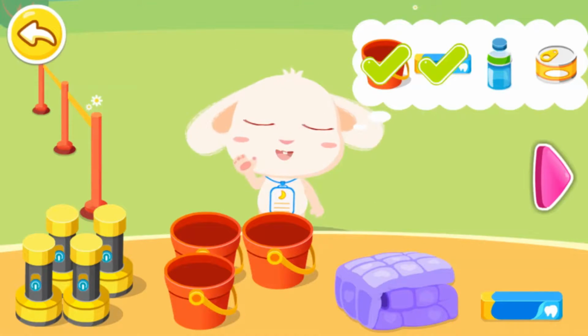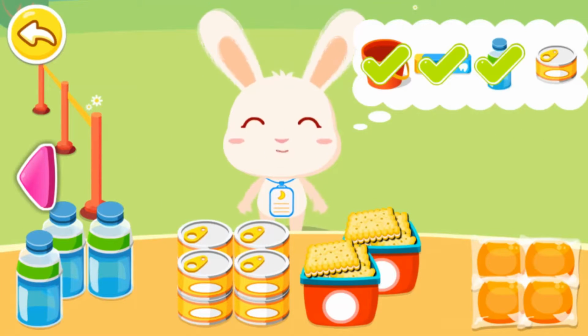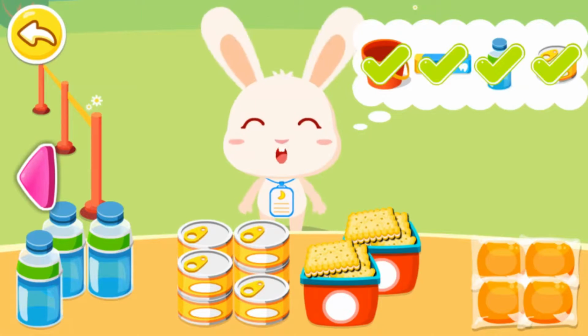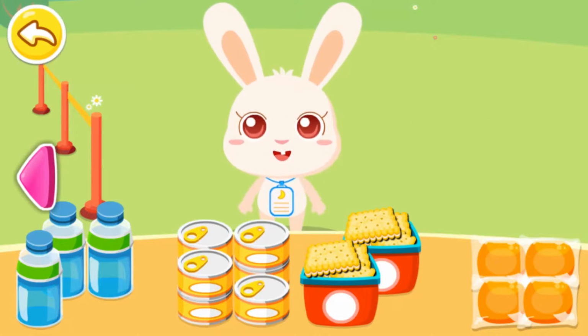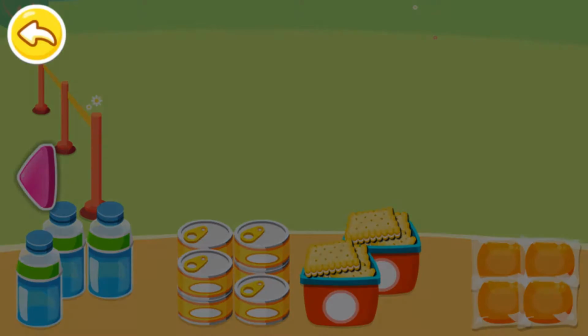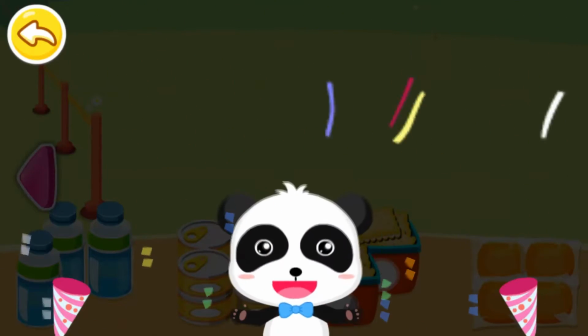No, that's not what I need. Thank you. Wow, I found everything. Thank you. Wow, thanks to your help, everyone gets emergency supplies. You can get food and household goods at the emergency supply center.